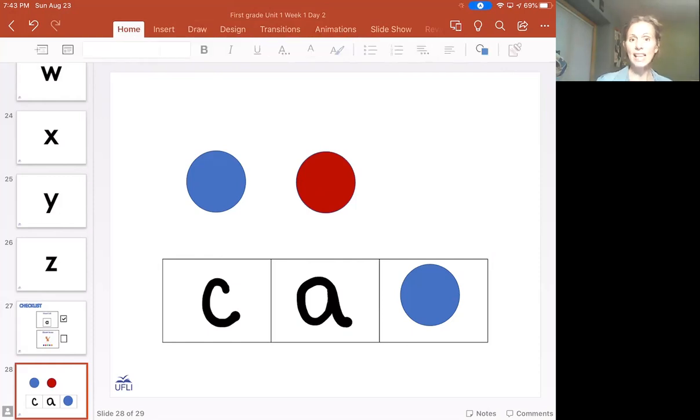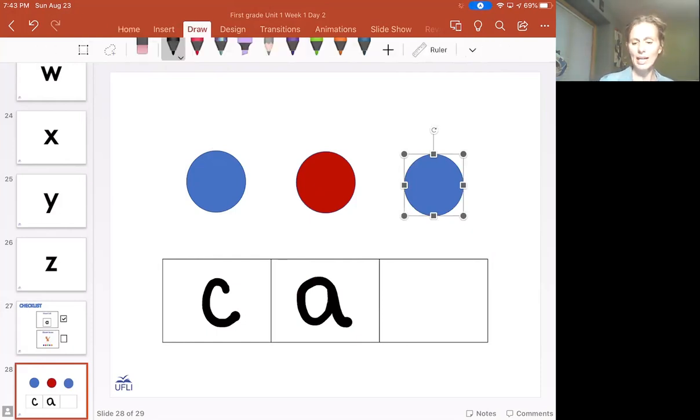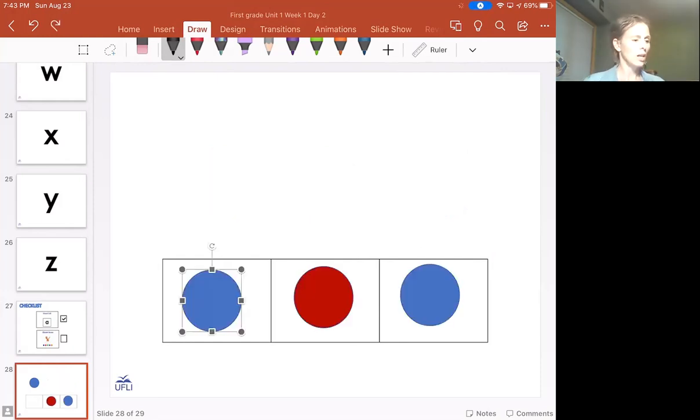All right, now we have this last sound. What letter says N? That's right, we have N. So go ahead and write N down on your paper. You should have C-A-N. That word spells can. Fantastic work. Let's do one more together so we can practice this.